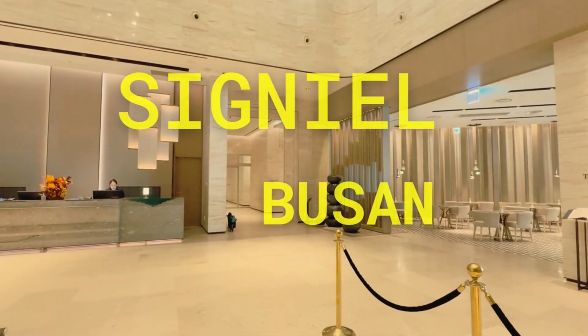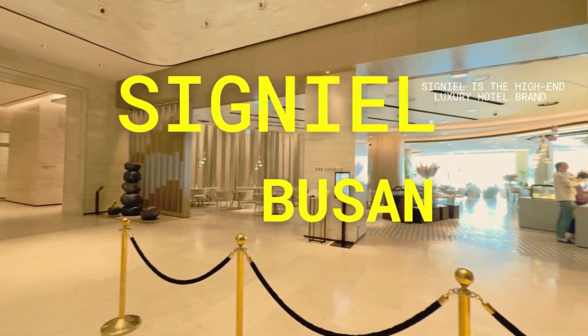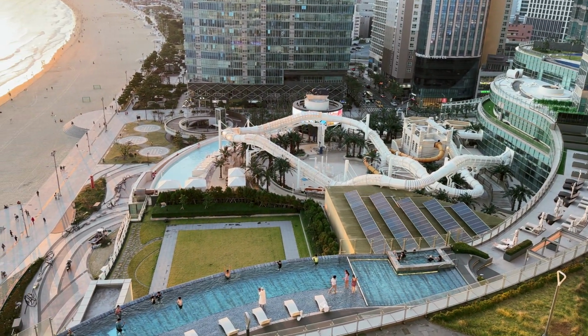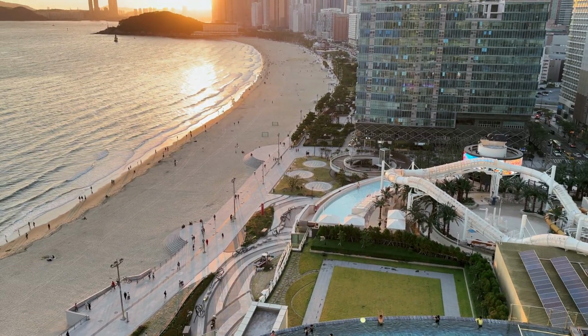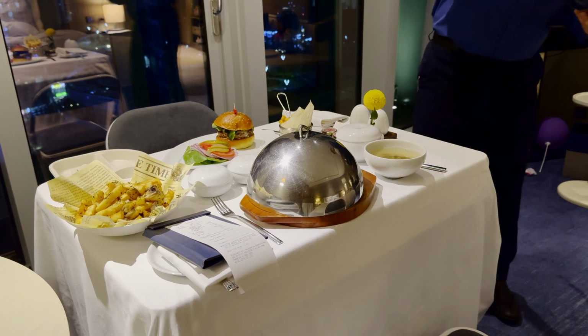Come stay with us at one of Korea's own luxury hotel brands, Signiel in Busan. It is housed in Busan's tallest building with the most incredible views of Busan's main landmark, Haeundae Beach. It opened in June 2020 and has quickly become one of the most popular hotels in Busan.